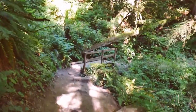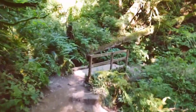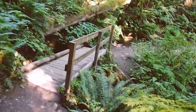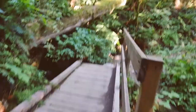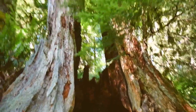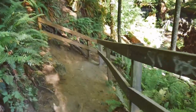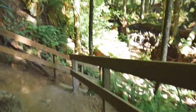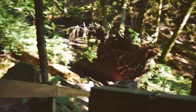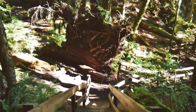All right, check out this little bridge here. A little bridge. So cute. Oh, look at that. Wow. It was getting kind of windy up here. All right, onward. We're losing light, and my ankles hurt.